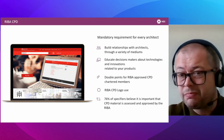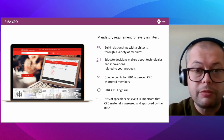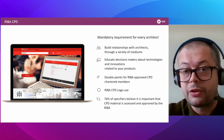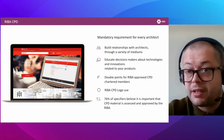So it might be that they've got a project that they want to know some specifics about. They might be dealing with a new material or a new design. They might just want to be looking at what's new in the market. But also they've still got this mandate to actually go and do that. So manufacturers can produce a CPD effectively.